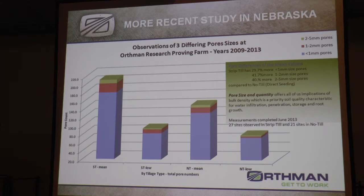Next slide. I want to look at some data a little bit differently. These are all pore sizes. The blue is the finest, which you can see up here in the upper right-hand corner. The medium-sized pores, that 1 to 2 millimeter, and then the large-sized pores. But if you look at the strip-till and the mean of all those pore holes that we looked at, we're looking at a lot of data here.